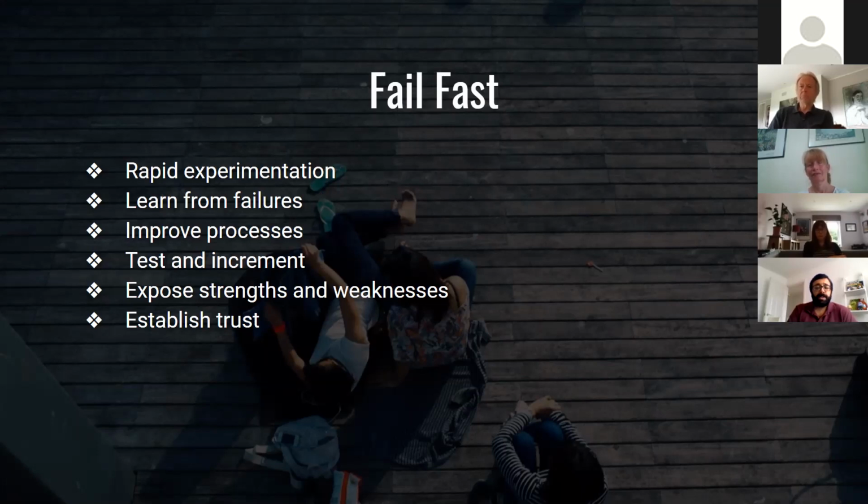for a better delivery process. During that process, as a team, you expose each other's strengths and weaknesses, which is a good thing, because even when you know your weaknesses, you make them known to the rest of the team as well, as well as the strengths. And it establishes trust within the team.